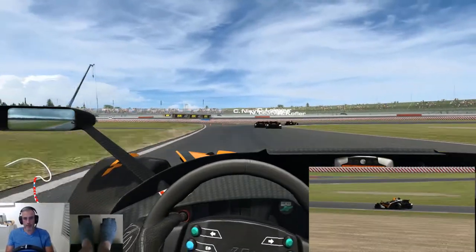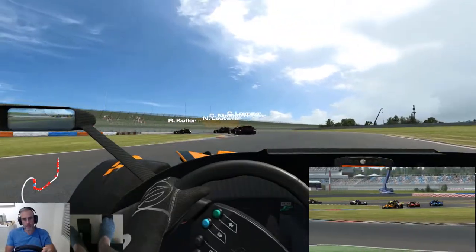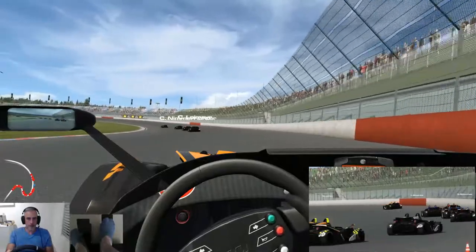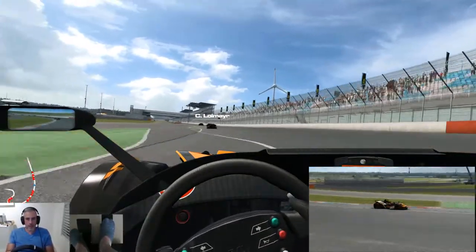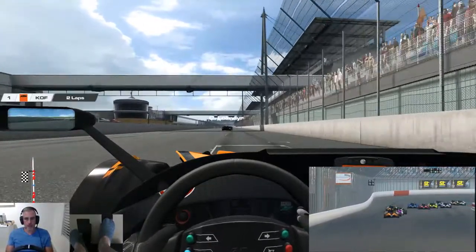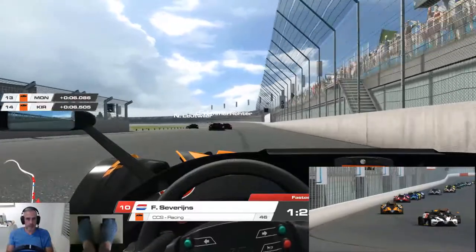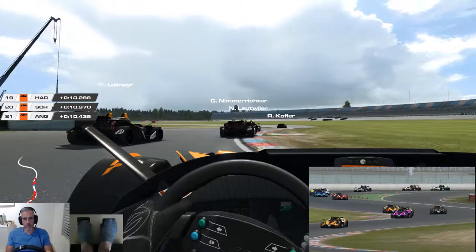Get my head in the game and catch up with these guys. Just blipping the throttle, trying to keep this little car balanced. Living on the edge there, getting close to that wall. You need those wind effects now. I love the little details on this car too, like the suspension arms moving away in front of me there. They're exposed, obviously.